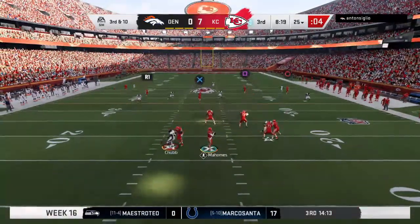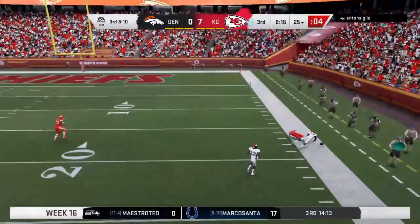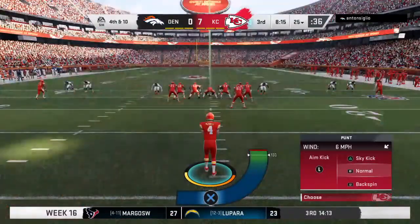Throwing is Mahomes on 3rd, and going deep for Hill. And he will not be able to hang on through the contact. It's incomplete. The coverage is strong, and now it's 4th down.